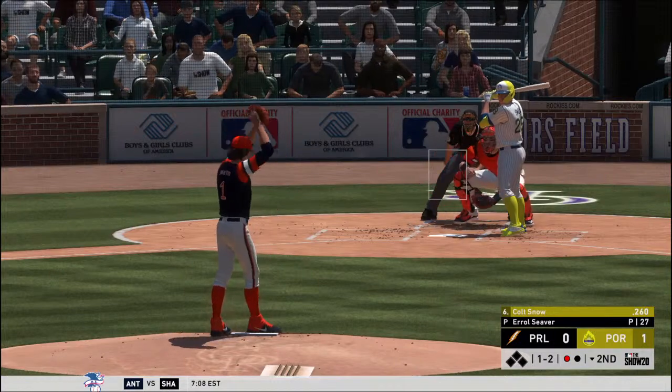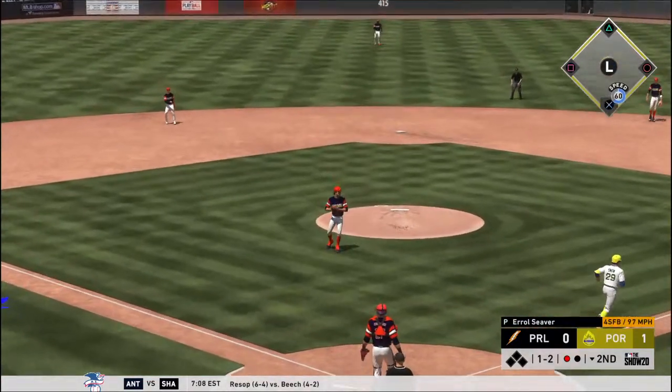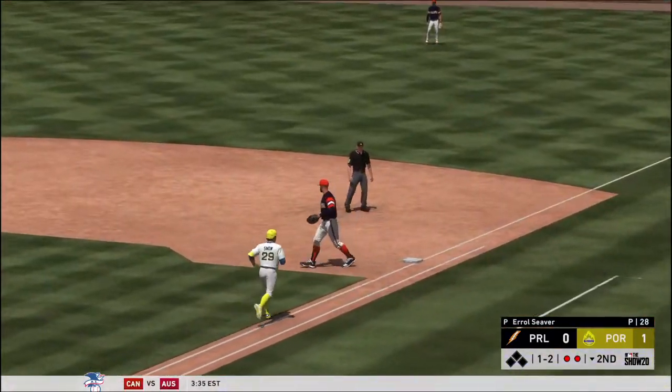A ball and 2 strikes. Here's the pitch. Weak grounder back to the mound. Throw on to first, 2 gone.